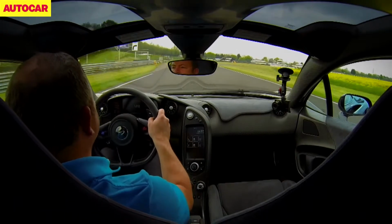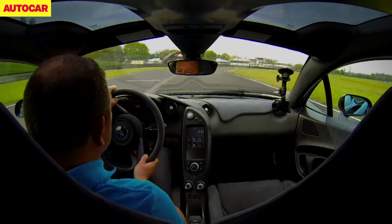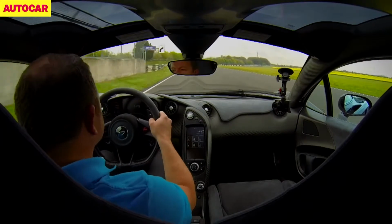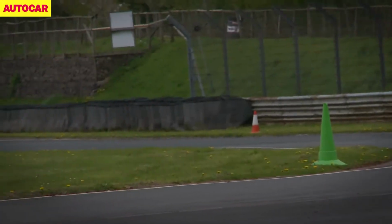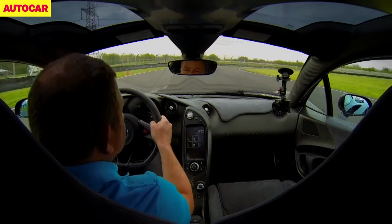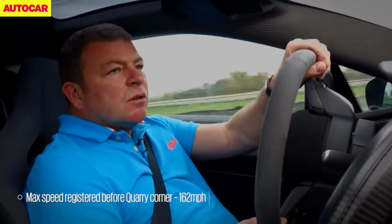Wow, the acceleration is mental, the brakes are awesome, the steering is beautifully accurate, and the lick that you go at things around this circuit is bonkers. Flaming heck. That reached an outrageous speed down there.